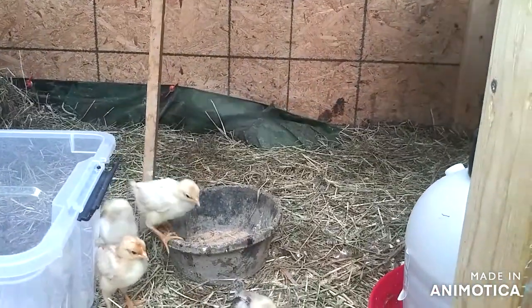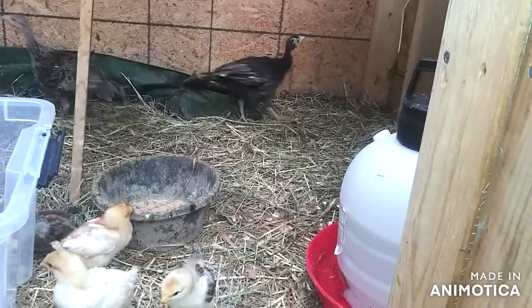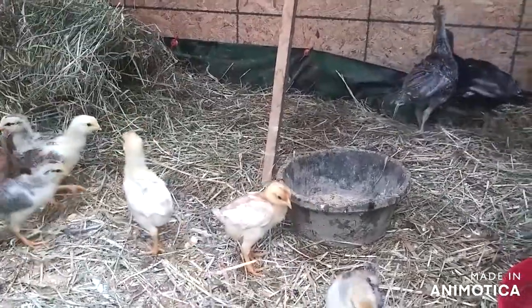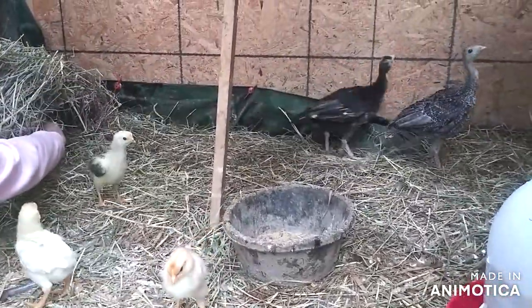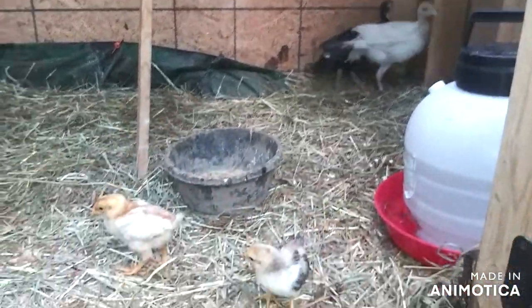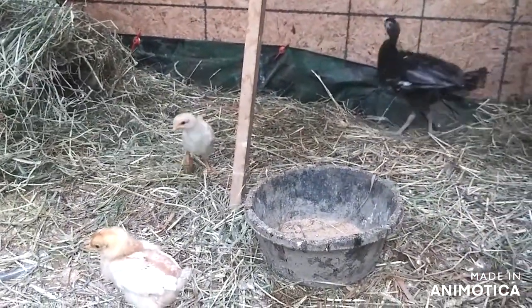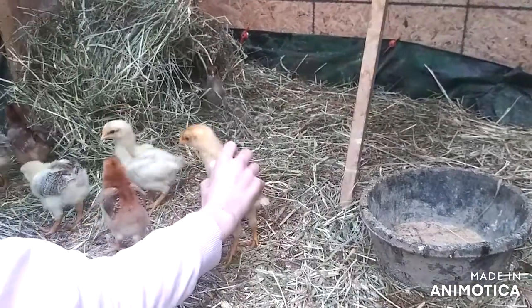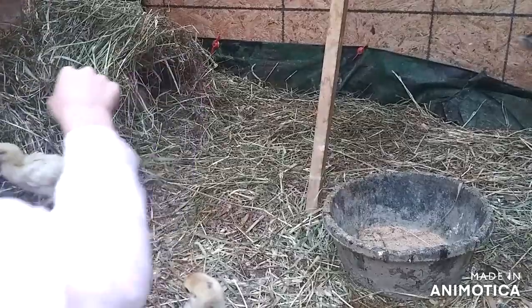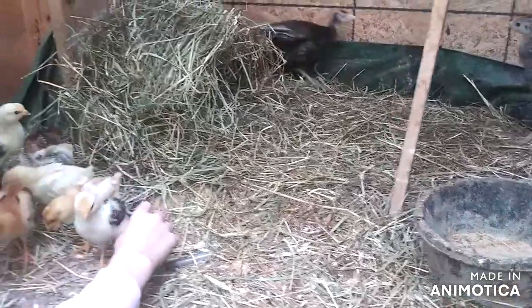Yeah, there's a decent size difference, but it looks like the turkeys are scared. Now, I don't know if they're scared of us or if they're scared of them. Try and show them that they can go in there. Right. You're good. Shaky leg. All his friends are over here, so he's like, nope.